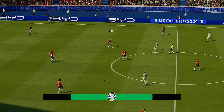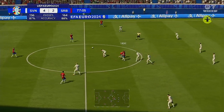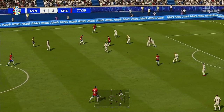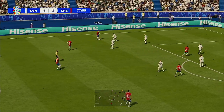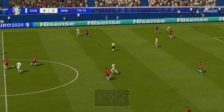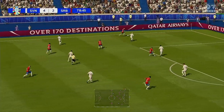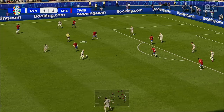So the current scoreline, 4-2. The referee's letting it go as they keep the ball. Dusan Vlahovic. Now, what can they do from here? Really good interception. Well, what can they do to stop him running at them? Crossed into the penalty area. It comes to nothing in the end.